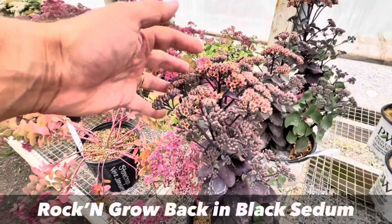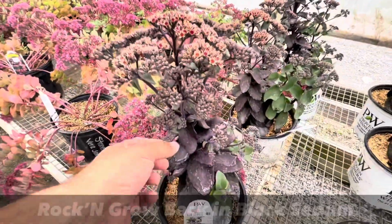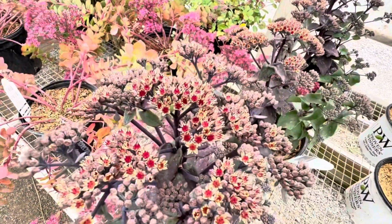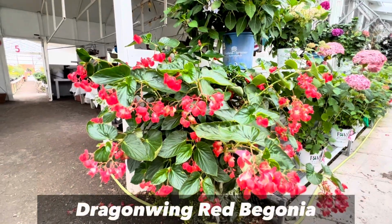Oh, this one here is Back in Black. This one's pretty new. The leaves are really nice and dark, and then the flowers, you can see, just unusual coloring in that. I had to stop in here at this dragonwing begonia because it's huge.